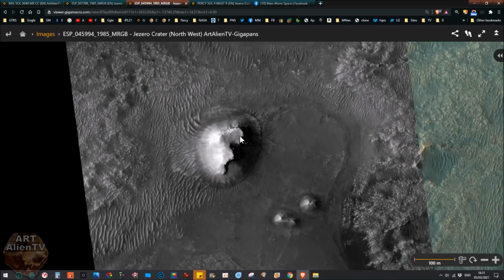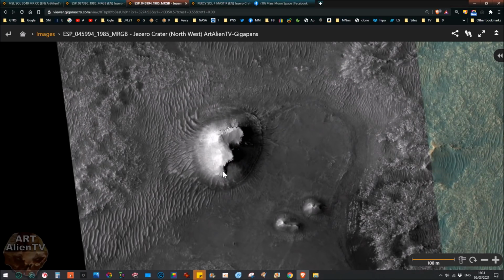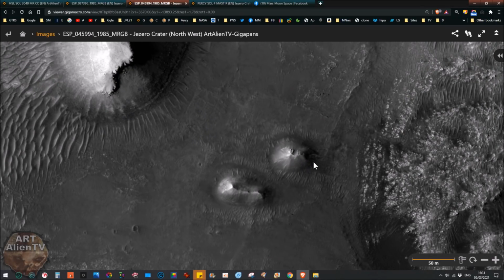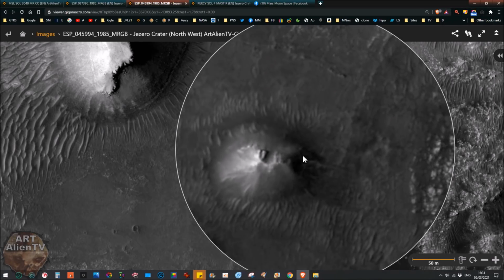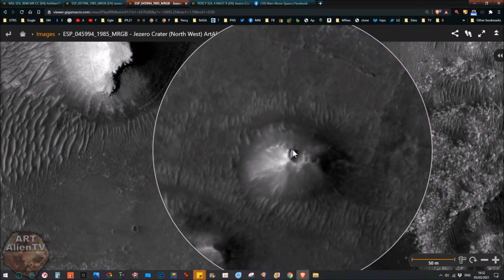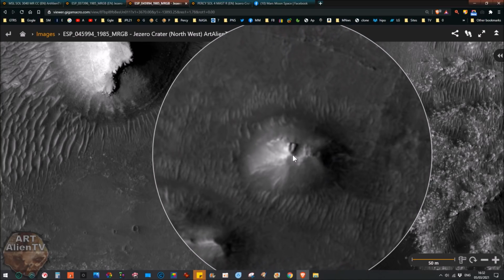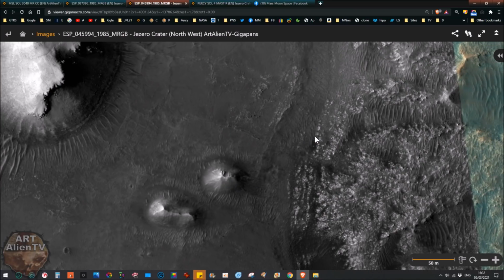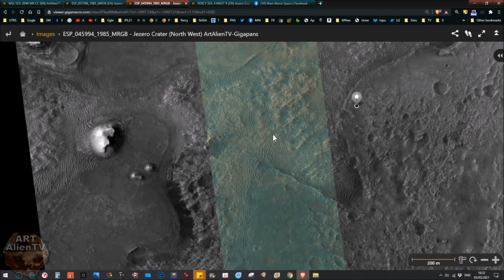We have that strange structure, which may turn out to be natural, but I think could be a structure. We've got these weird domes here. This one looks very artificial. It's got what looks like an entrance to it here. I've shown that before, months and months ago. Just here. And it's got a weird thing on top of it, which looks like a structure, which doesn't look entirely natural. We should get closer images of this stuff and be able to confirm a lot of it.